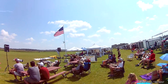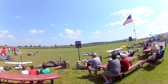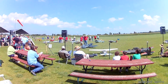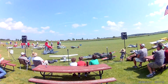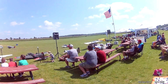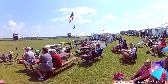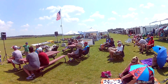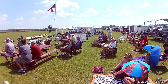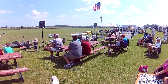There's a jet flying over here. Let's see if we can get him in. He's coming down with low passes and everything. He's just awesome. Get it down. He's getting ready to land. Let's hope he makes it. Looks like he's going to make a low pass over here. His gear was down the last time, so I think he's landing. Oh, is he? Yeah. Yeah, he's coming in for a landing.